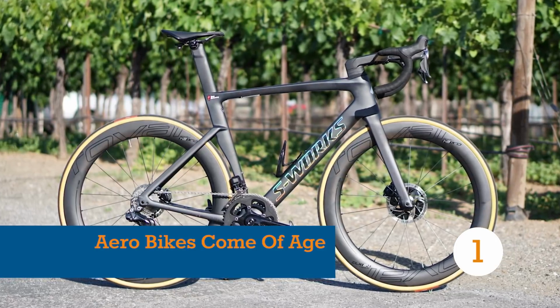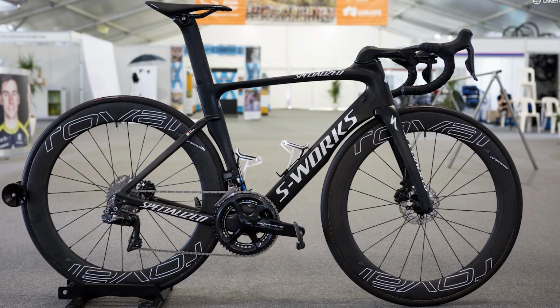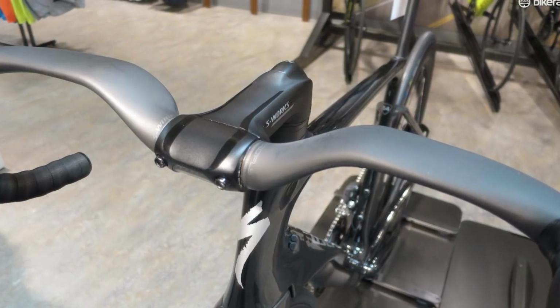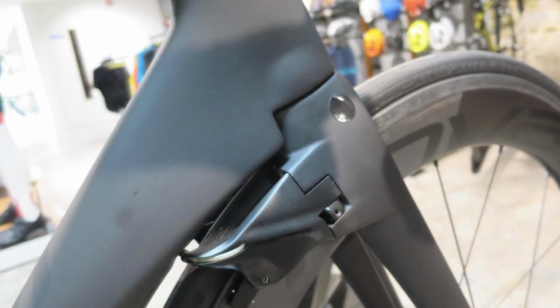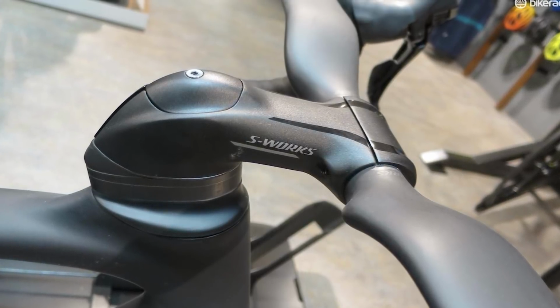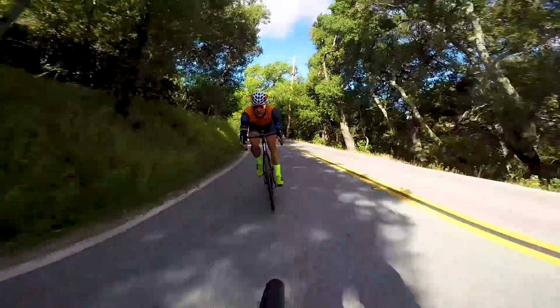In the bad old days, aero bikes were a pain in the arse, in both the literal and figurative senses. Fussy integrated cockpits, labyrinthine internal cable routing, and punishing amounts of stiffness meant that your free speed came at a steep cost in terms of maintenance time and comfort. In 2019, that's starting to change.